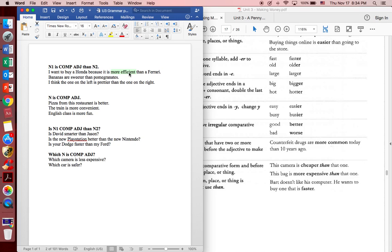Efficient is a two-syllable or three-syllable or greater adjective, so we add more in front of it. We could also say less efficient, but when we're looking at these two things, a Honda and a Ferrari, the Honda is definitely more efficient, meaning it uses less gasoline per kilometer. And then our comparative form needs than, article, because Ferrari is countable.